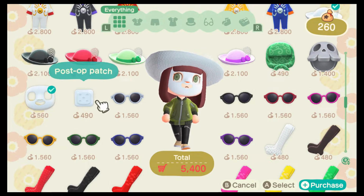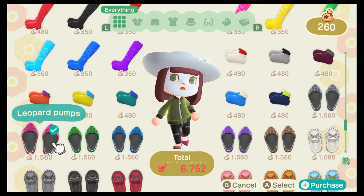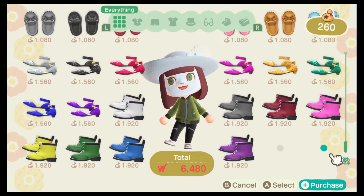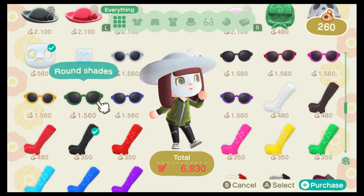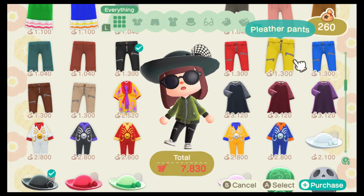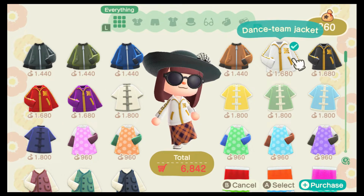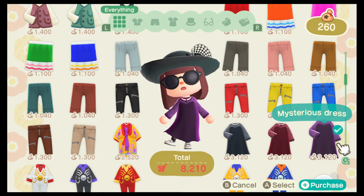Oh. I don't want to permanently look like I got stung by a bee. Oh, I like these. Oh. I like the little booties too. I like these moccasins though. Want to be a ninja. It's okay. I like this color.